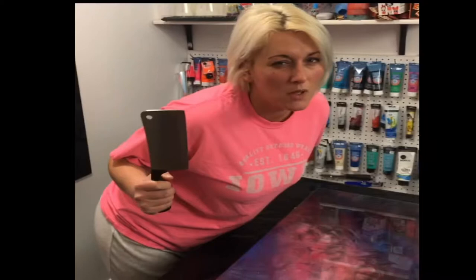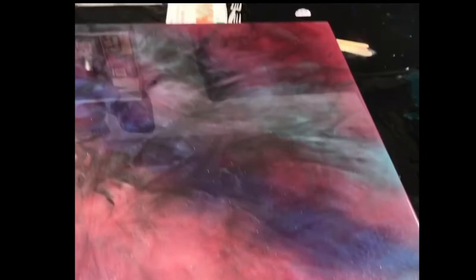Dexter stuff, huh? Hers did come out really good. I like it. Really, really good. She did a good job for her first resin painting. How do you think you did?